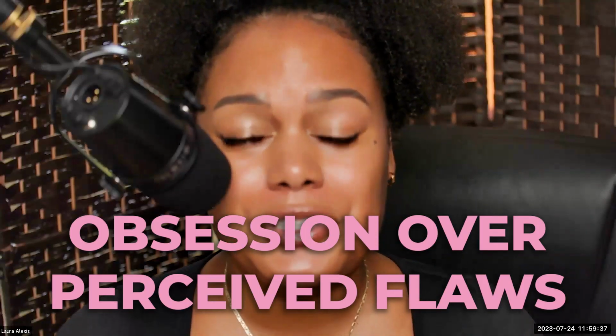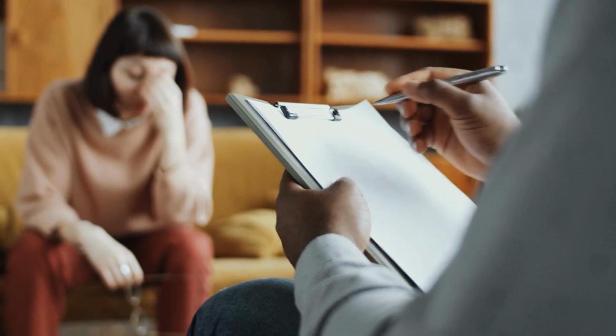Obsessing over perceived flaws is a direct sign that maybe there's something deeper going on that you need to work out with someone who can help you work through those emotions. It doesn't mean that there's something wrong with you. It just means that it needs a little bit more time and a little bit of work to work through that.